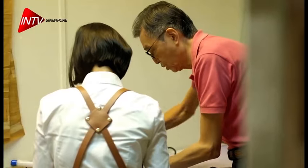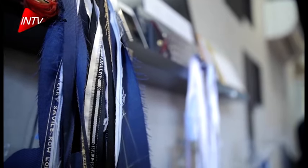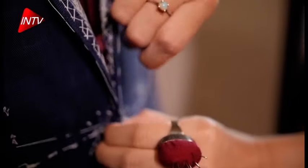Many of the tailors have already moved away from the traditional. They find an easier, faster way to make a suit, and don't care what quality will turn out. Nowadays, not many people are willing to carry on the craft. It requires a lot of time and effort.